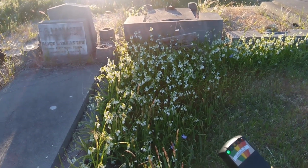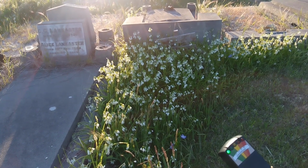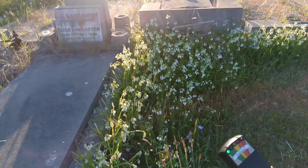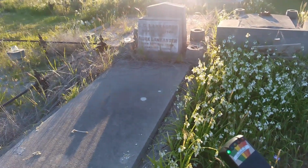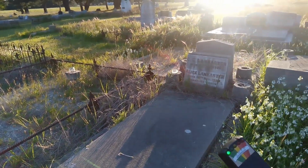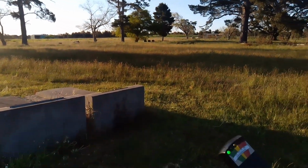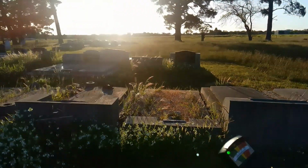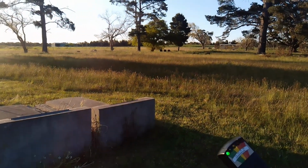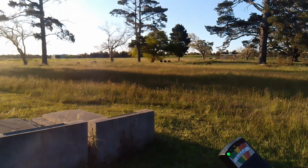Here's one, Leanne, is it? Or Annie? Anne Anderson. And it's just a little cross. But yeah, you often wonder how these people lived, what they did in their lives. Just before that sun goes down, I'm going to go out towards the back there and just have a quick look over there.